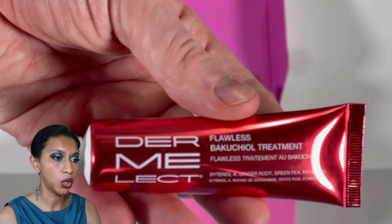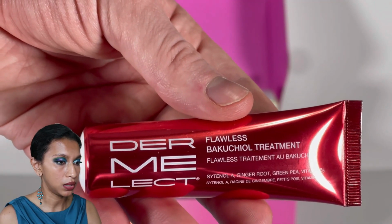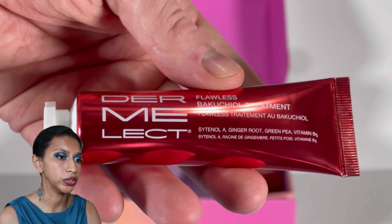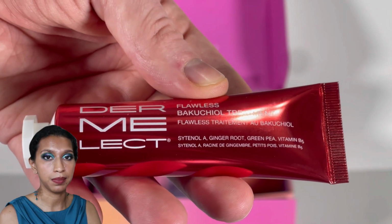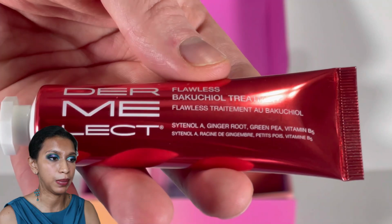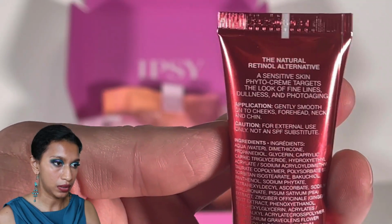Next, we've got this Flawless Bakuchiol Treatment by Dermalect. Cysternol, A, ginger root, green pea, and vitamin B5 over here. So the packaging is quite nice. I'm really happy that it's a Bakuchiol product because I absolutely love Bakuchiol. I think it's one of the best things ever. So happy with Bakuchiol. These are the ingredients.